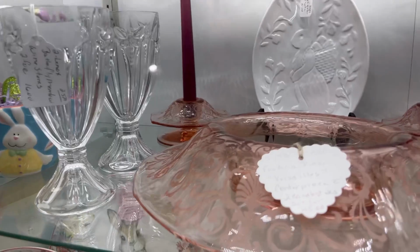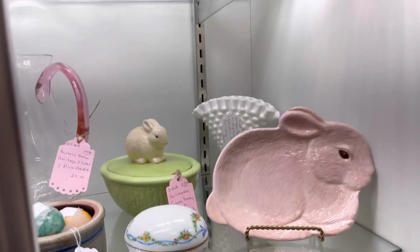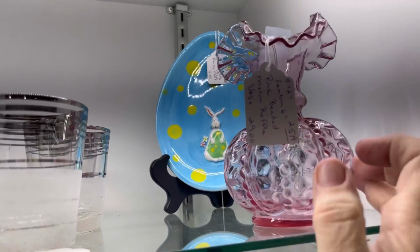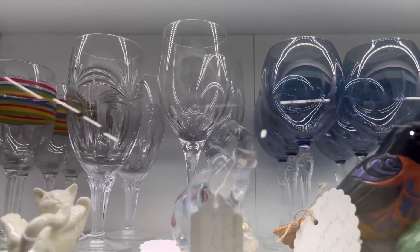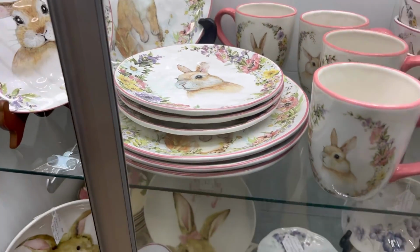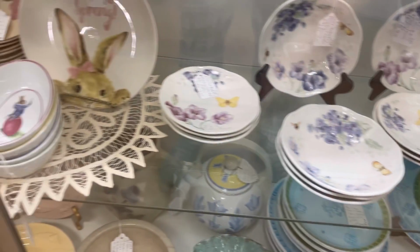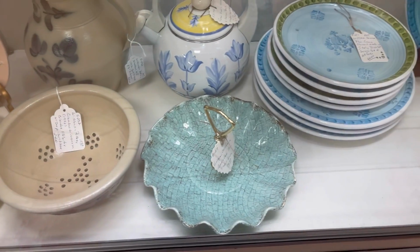This little cabinet is done up especially for Easter. It looks like it might be a variety of vendors. Ooh, how pretty is that? It is gorgeous here in the light. And there are all kinds of beautiful little spring pieces. Look at these darling bunny plates and mugs. It's all really cute. These are just beautiful as well. It makes me feel very spring. I like this plate a lot.